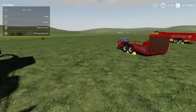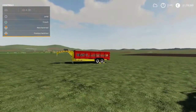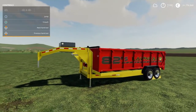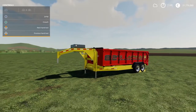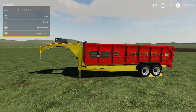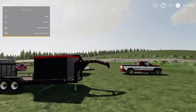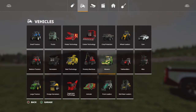And then you got the type B trailer, which is this one, and you got the type D trailer, which is this one, which is more or less a mini size of the tipper trailer from also 82 Square Logistics, I think.